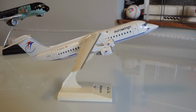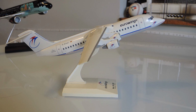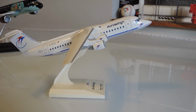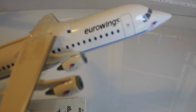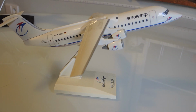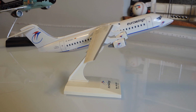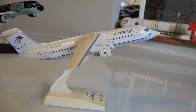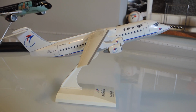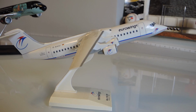So I also have the Avro Jet, which was retired by Swiss some years ago. This plane doesn't look that well because it fell down. One engine broke off, but I have the engine. I should glue it soon. I already glued the wings, and as you can see, there is a big yellowing because it was next to heat and then it got very yellow. That's sad, but it's actually a nice model plane. It's also made out of plastic, and it's nice that I have such a classic plane in my collection.